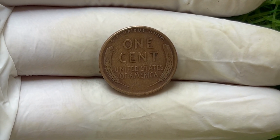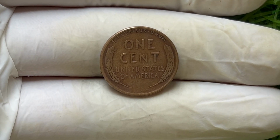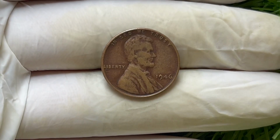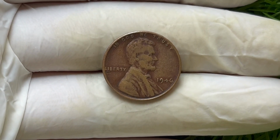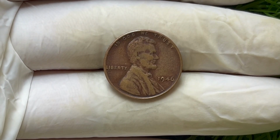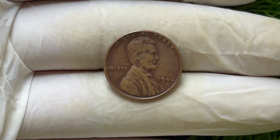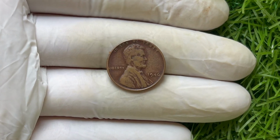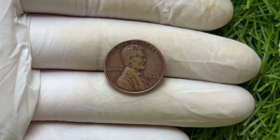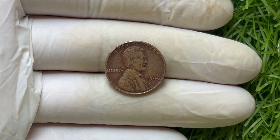Another individual discovered a steel planchet error penny from 1946 at a flea market in a mixed coin bag. They paid a few bucks. After authentication and months of buzz in the collecting community, it sold for millions. Just think about it. That's life-changing wealth from a 1-cent coin most people would overlook. These aren't just coins. They're time machines. They carry history, legacy, mystery, and yes, immense value.